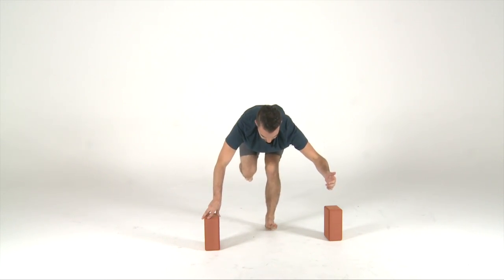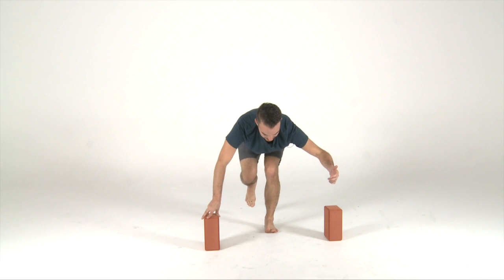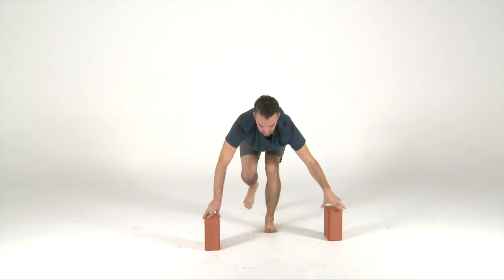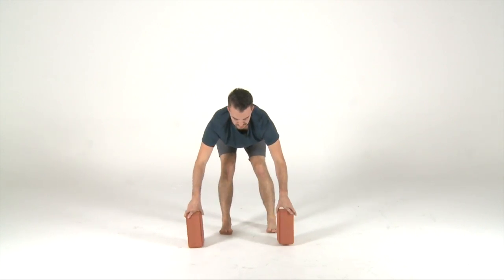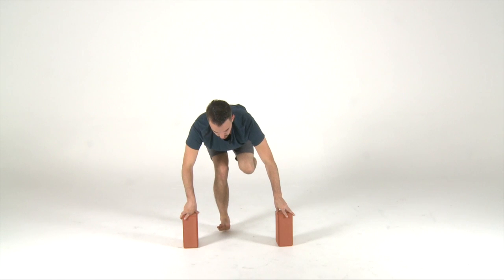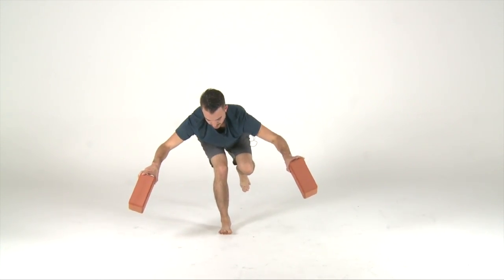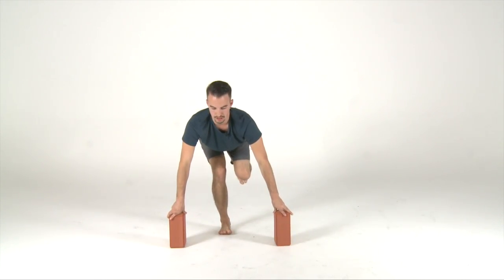Okay, notice my weight's in my heel. I can bend the knee more if it's too easy, you bend the knee more. But again, the weight's going to stay in the heel. If you're going to do it incorrectly, you're probably going to be leaning forward. Okay, so keep your weight in your heel so you can tap your foot. The blocks are just for balance. Okay, my weight's in my heel, my collarbones and chest are lifted.